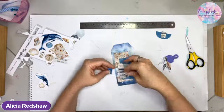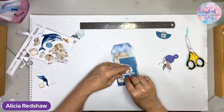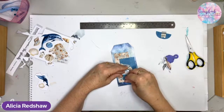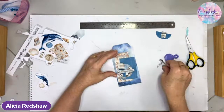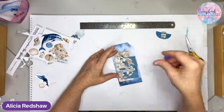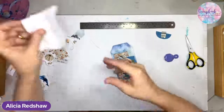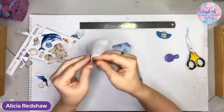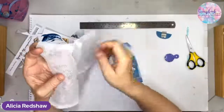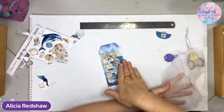There's a lot of layers on this. What do we think? Let's get a bit of gauze. I do like this new gauze because it's huge. Like, it's way bigger. Let's cut this short end off here.